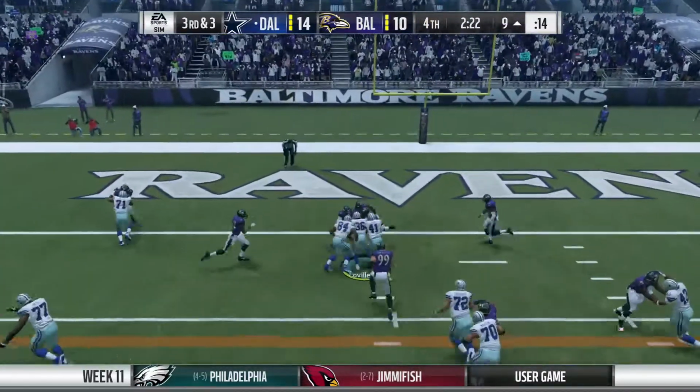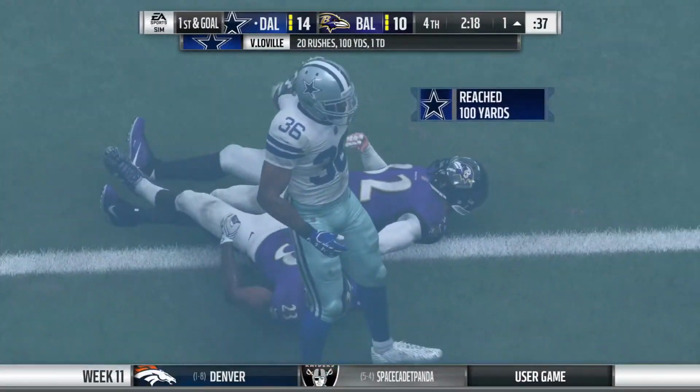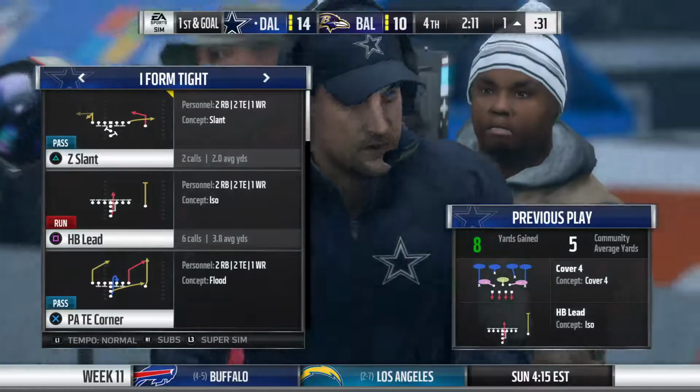Now a handoff here to his running back. He didn't get the touchdown, but he did get the first down as he's tackled at the 1. They're able to convert on 3rd down, and that sets up a 1st and goal.